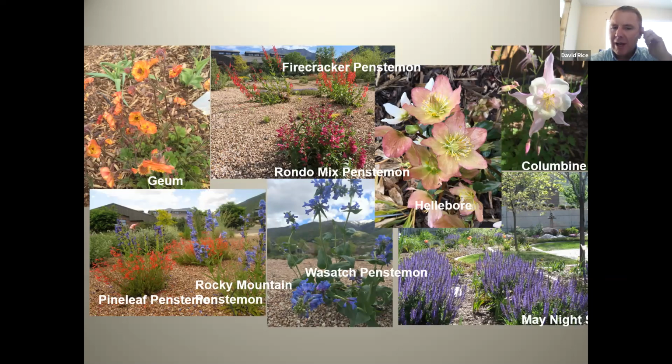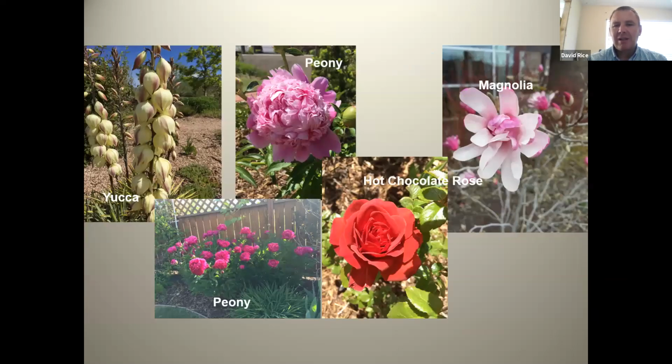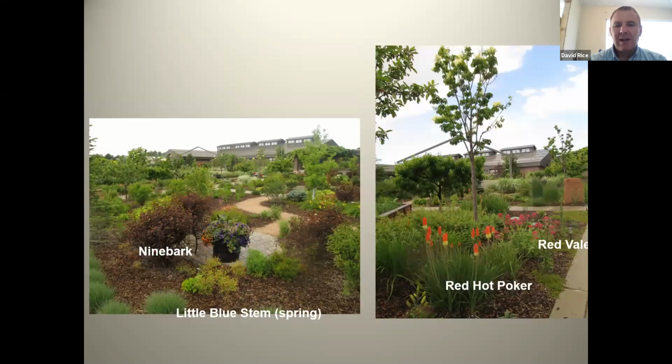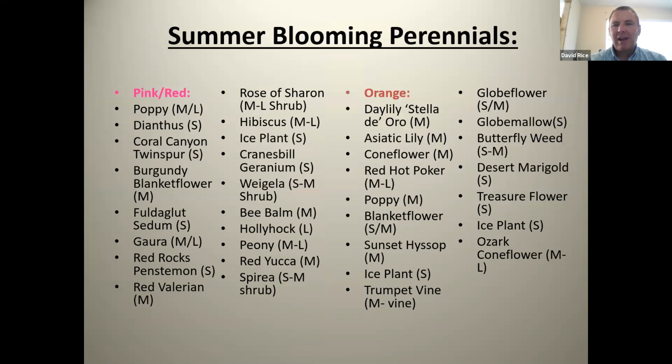These are just some other great options that you can look at in combinations in a landscape. Iris, I didn't talk about iris. It's a great perennial, early spring. So just throwing some of these out there. Peonies, there's a few shrubs, roses and magnolias, they're all in here. Even some yucca. There's a few shrubs, ninebark's a shrub, red valerian I've talked about, iris again, and now summer.